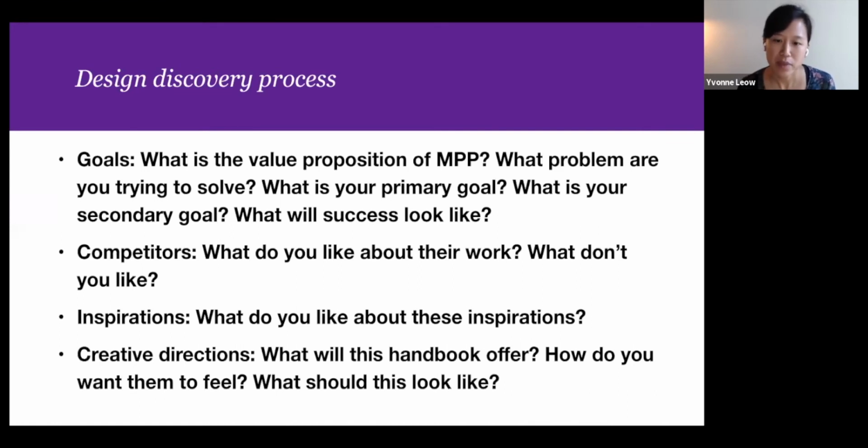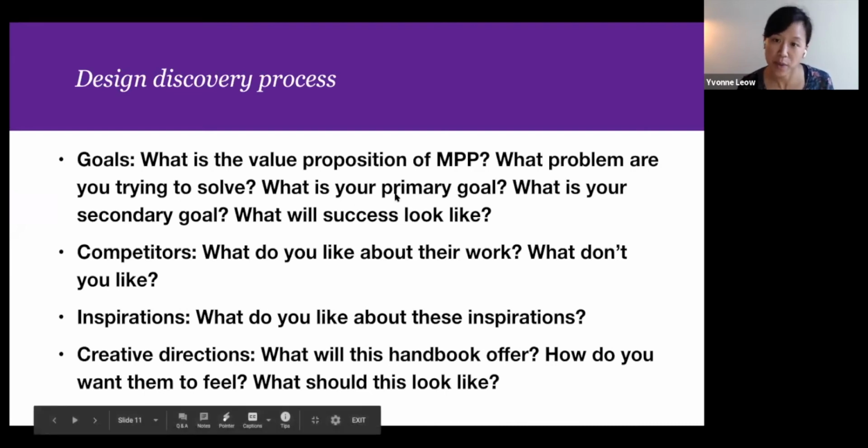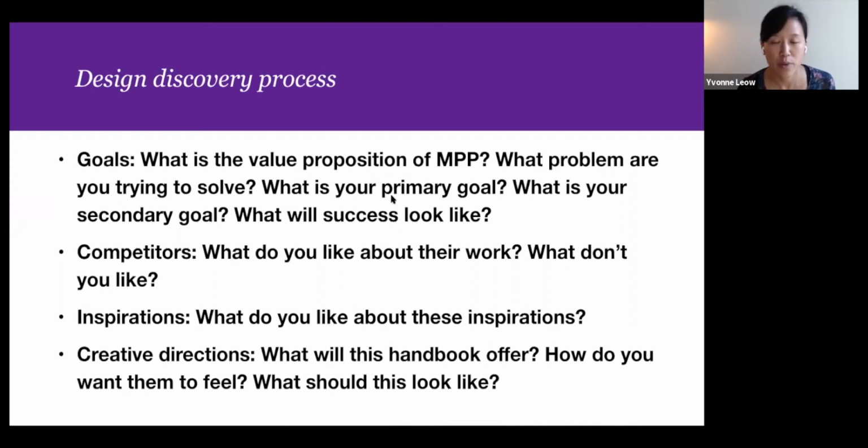and then handing it off to our designer. Our designer was Jessica Fan, who also has a lot of experience working in the tech industry in terms of user experience and designing websites. And she embarked us on a further design discovery process, asking us more questions, particularly for Ariel and myself as the product lead. You know, what exactly is the goal? Like, what do we want people to feel when they actually reach this site? What do we like about other competitors' work? What do we like online that we want to emulate? And then, what will this handbook offer?